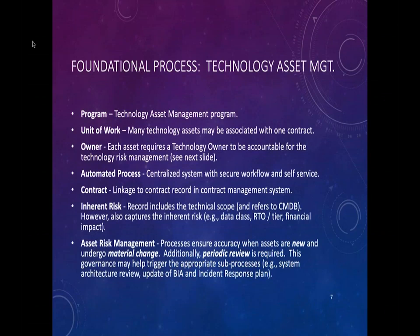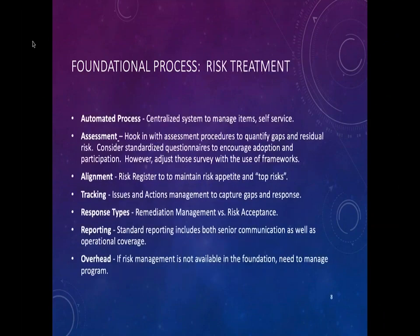It's at these times that it's possible to trigger the key control processes in your service catalog. Things like security architecture review, and an update of the business impact assessment, or the incident response plans, right? We saw a call out to incident response in the NYDFS slide, okay? All right, in the next slide, we're going to look at details around risk treatment. So let's get started.